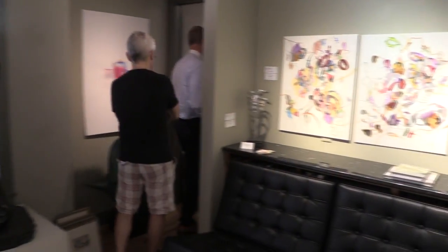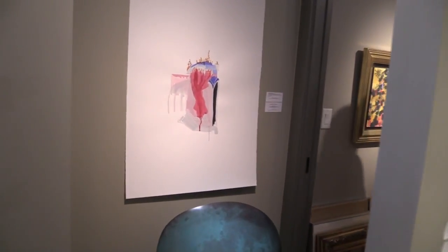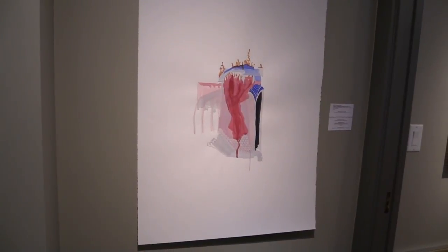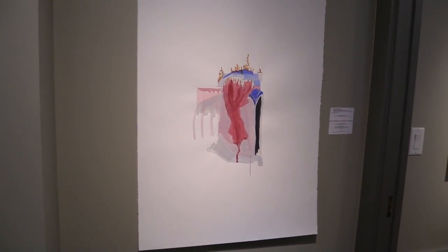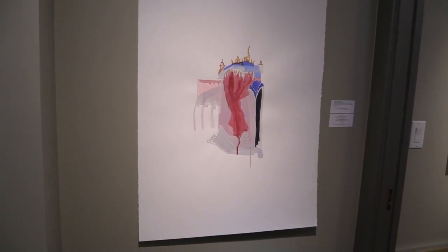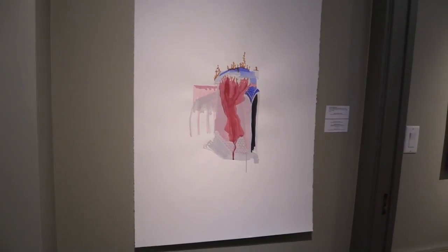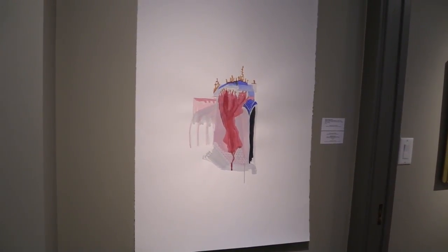So I thought we'd look at this one just because it's way in the corner. This is a work on paper by Jessica Zayakin, and these are drawings she's done of medieval manuscripts, the Annunciation scene with Mary, but taking out the figures. So it's in a nice little area if people want to sit down and just contemplate it.